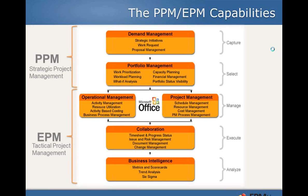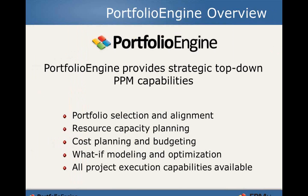So if we focus on PortfolioEngine, it really provides what we call top-down strategic PPM capabilities. So we want to be able to identify the active portfolio items or projects that we're working on, potential candidates that were being considered to be made part of the active portfolio, be able to do portfolio selection and alignment to make sure that we're working on things that align with our overall business goals and strategies, and do other things that are relevant to our decision process like resource capacity planning, cost planning and budgeting. Being able to look at possible scenarios and do what-if modeling on the right project selections and see what options that we might have and what it's going to take from a resource and cost perspective to do these things.